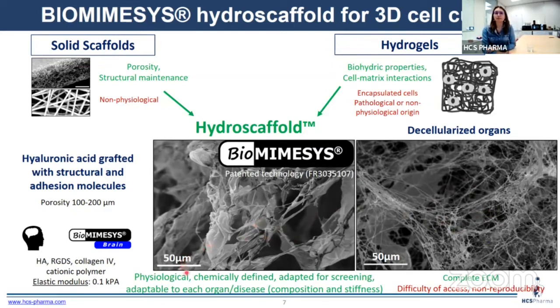BIOMIMESYS is therefore physiological because hyaluronic acid is a major component of the extracellular matrix, chemically defined, and adapted for screening. BIOMIMESYS can also be adapted to each organ or disease because we can modulate the composition and the stiffness. In this way, we developed a version of BIOMIMESYS adapted to culture cerebral cells, which is BIOMIMESYS Brain. BIOMIMESYS Brain is composed of hyaluronic acid, RGDS, which is the cell adhesion fragment of fibronectin, collagen 4, and a cationic polymer to promote neurite outgrowth. The elastic modulus of BIOMIMESYS Brain is 0.1 kilopascal, like the brain in vivo.